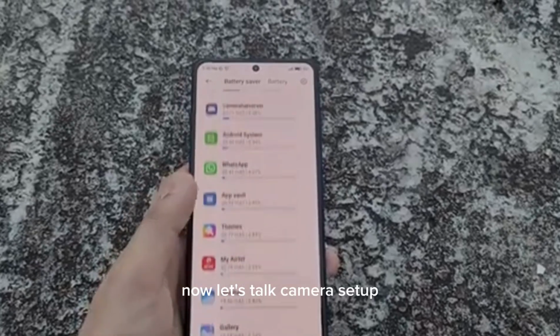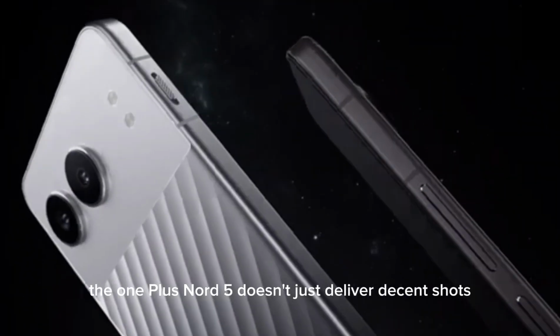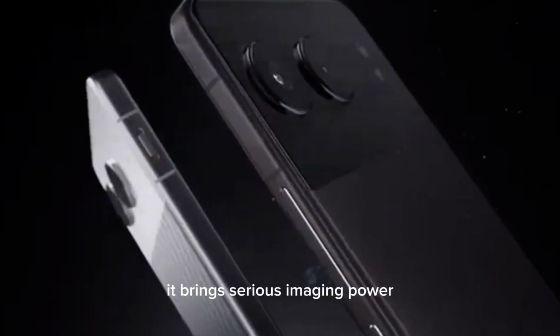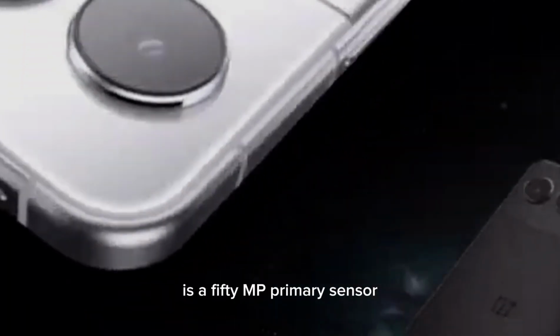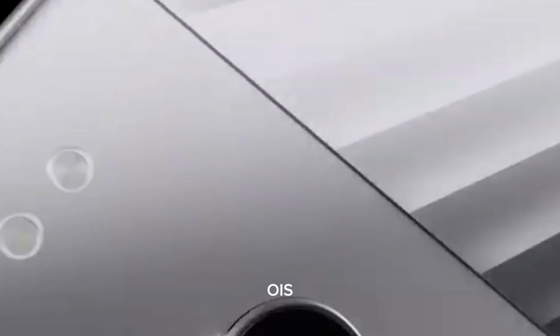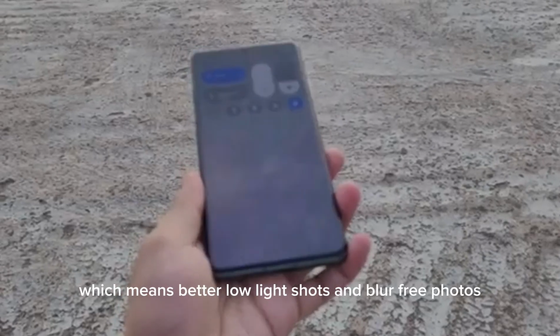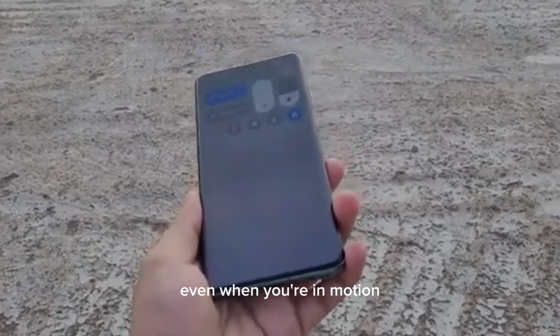Now let's talk camera setup. The OnePlus Nord 5 doesn't just deliver decent shots, it brings serious imaging power. At the heart of its rear camera array is a 50MP primary sensor with optical image stabilization, OIS, which means better low-light shots and blur-free photos even when you're in motion.